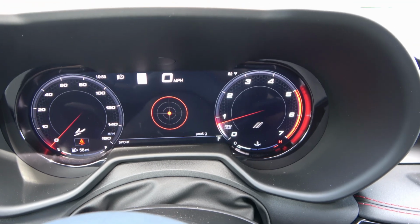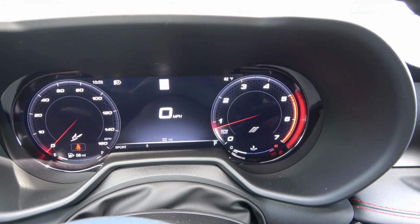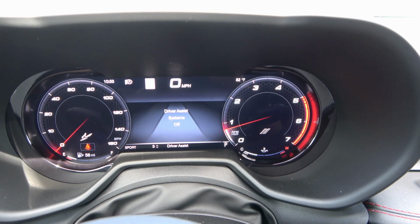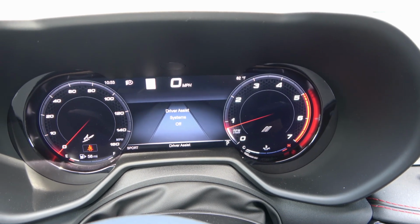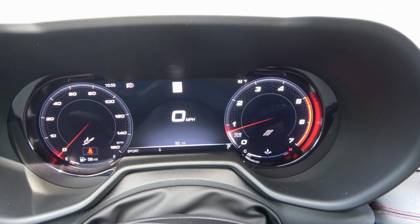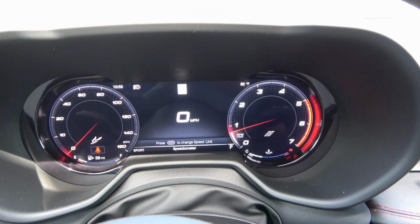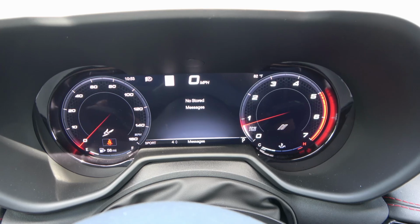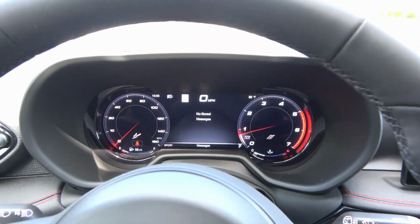Right here you can see the G settings in the middle. We can change that going through, like right now we have the performance. You can change it to speedometer. That's the G settings. Driver assist systems off. I think that's basically because we put it in the sport mode. No stored messages, and then back to speedometer. So that's some kind of customization that you can do. This is all digital. It's nice and visible.